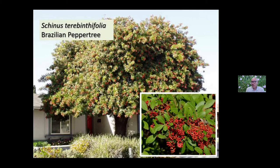Brazilian pepper doesn't need an introduction. You've all heard of it. What you might not realize is that it didn't originate in our wild areas, where it's the biggest problem ever now. It wasn't introduced into Florida and placed directly into natural areas. That's not the story of the Brazilian pepper. It was used as a landscape plant, as all of these species have.